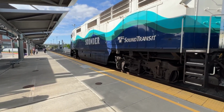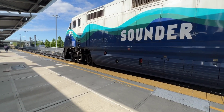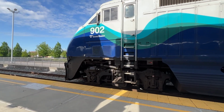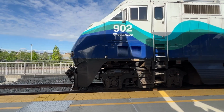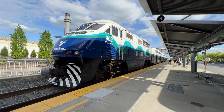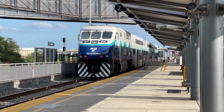I am a huge fan of the Sound Transit paint scheme. It appears on their express buses, on the Link Light Rail, and here on the Sounder. It's really bright and colorful and fun, and it's on theme for being next to a big body of water. I like blues and greens and teals personally, so it really speaks to me in that way too. Altogether, it's just a really fantastic looking train.